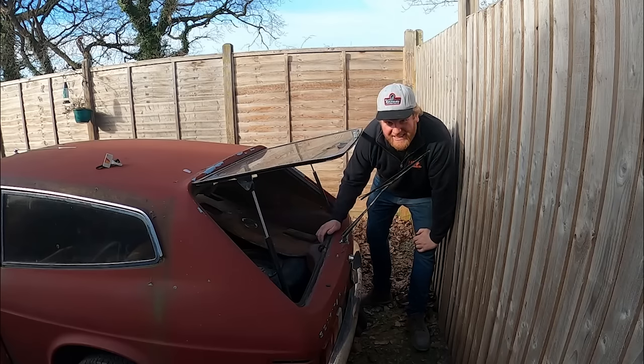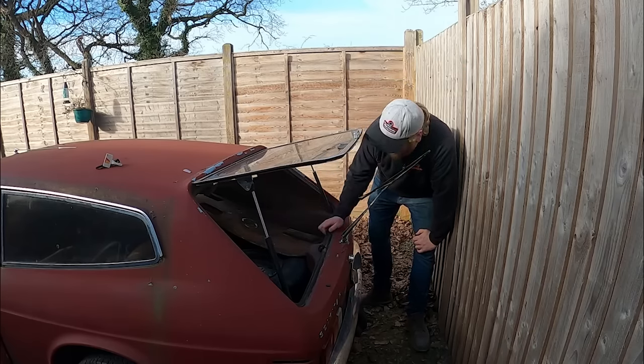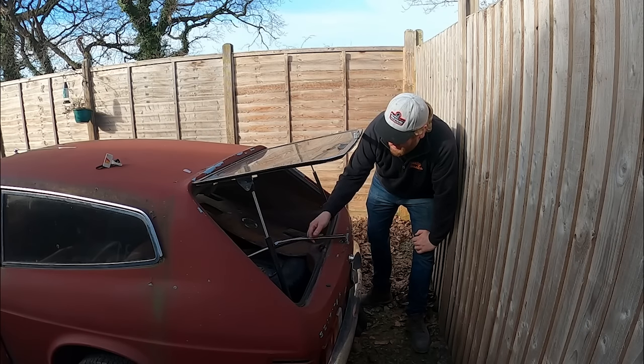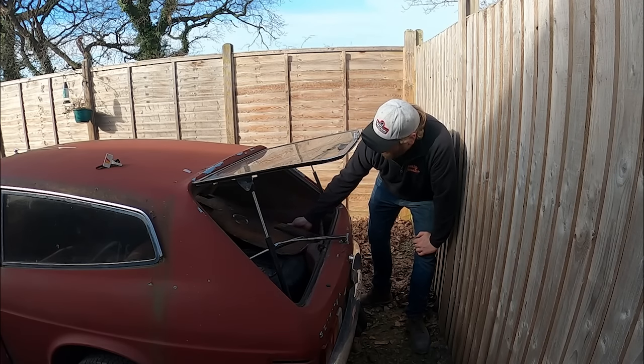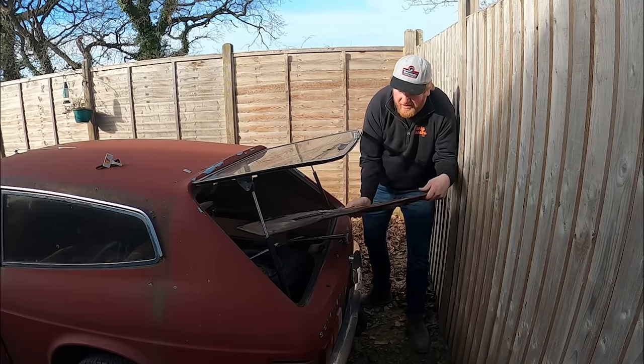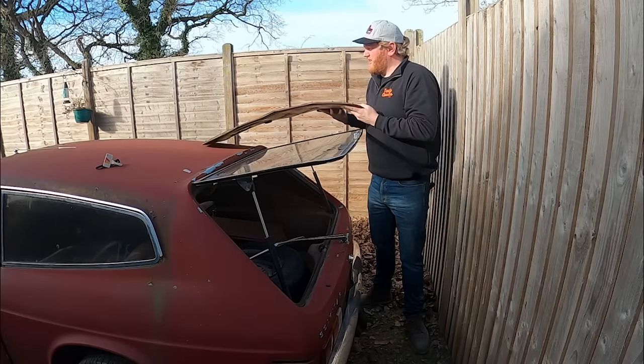I think that's as far as I can get the boot open. It doesn't actually look like it's attached. That sort of looks, it's come off there. Just pop that, I don't know. This is not gonna end well, is it? Right, what have we got? So, need those, that's good. That's one of them.